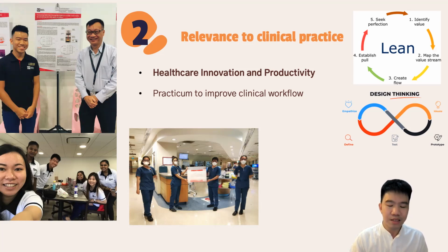And lean thinking and design thinking, it was very new to me at that time. After learning this and knowing the goodness of lean thinking and design thinking, I was able to apply it in my current workplace. I work with my colleagues, and we develop innovative solutions to the clinical problems faced in my ward. However, I'm afraid I can't elaborate on this because I need to maintain confidentiality on the current projects going on in my ward.